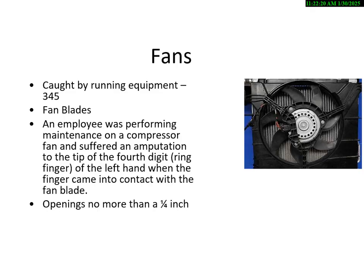Fans have a guard of a quarter inch. If you buy a new fan, you can't stick your fingers in the blade. If you can stick your fingers in the blades like this, you're asking for an amputation. You've got to go work on it. You've got to have the guard on it. You should have, after you take out the guard, a locked out fan then.